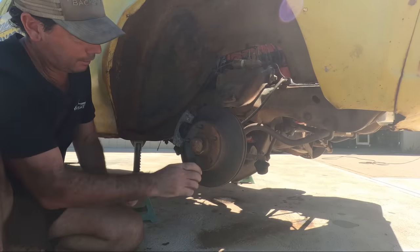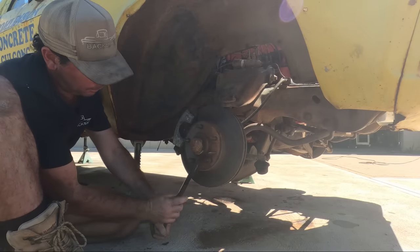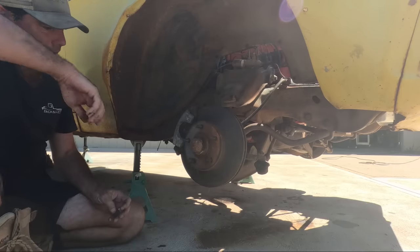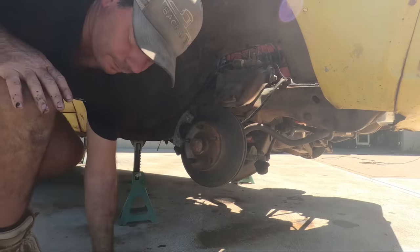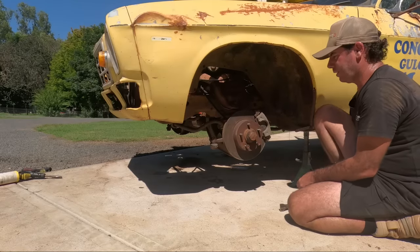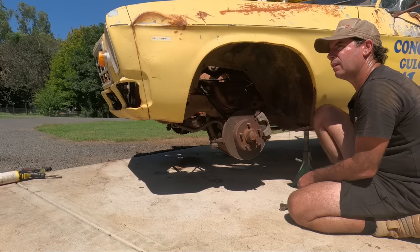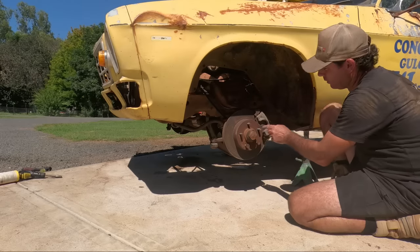Oh, no way. Oh, no way, they're locked on solid. I'll try the other side. I'll leave them there, actually. Oh, no way in hell. So is that master still jammed? It can't be. Pedals come up. Anyway, maybe now just the pistons are jammed.